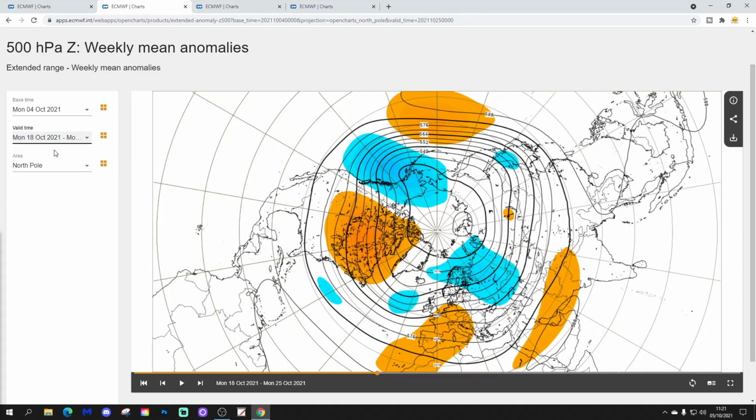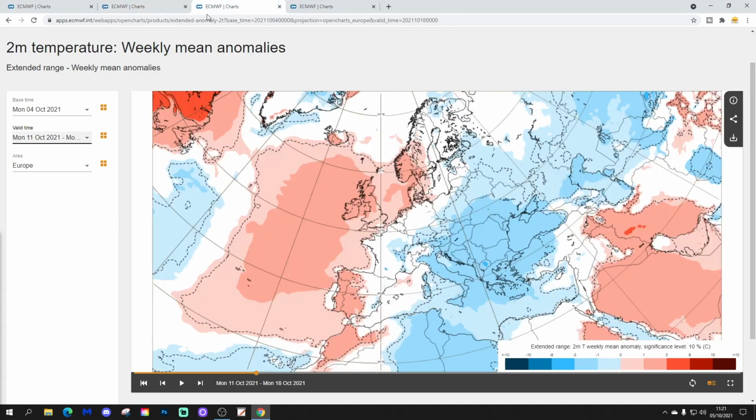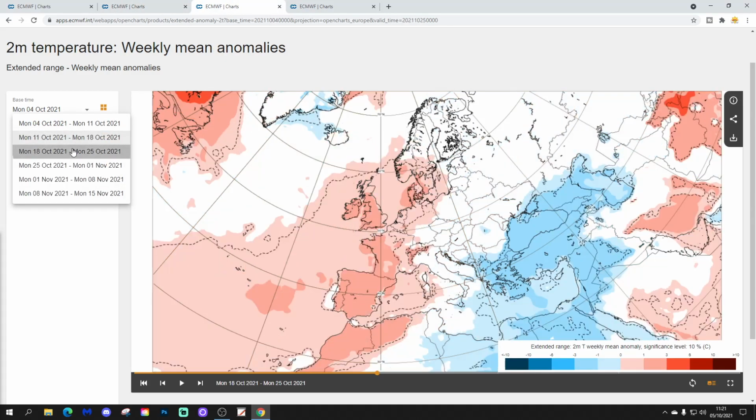The 500 millibar height anomaly for week 3 looks like that. So low pressure in the Atlantic and across northern, northeastern parts of Europe. This is the trough that's left over from week 2, I suppose, with all of those cool or even quite cold temperatures. Above average height to the south, southwest, gradually, I think, being eroded and slipping southwards as the Atlantic starts to step up a couple of gears, perhaps.